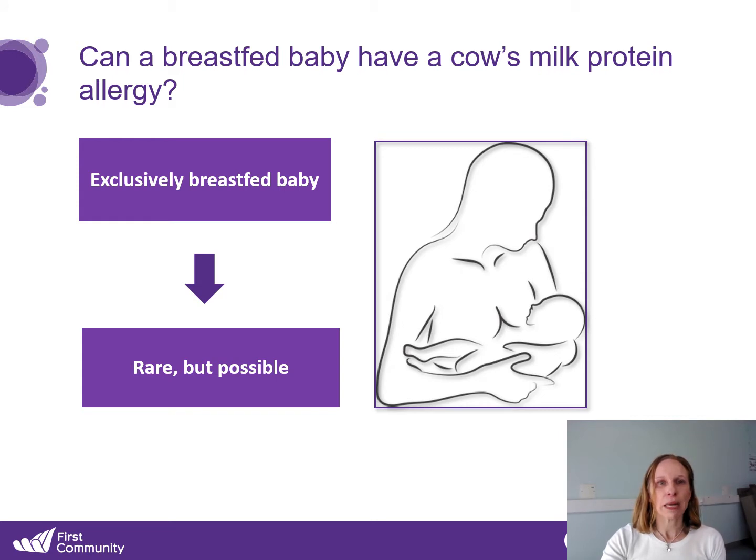Can a breastfed baby have cow's milk allergy? Yes, it can be seen in an exclusively breastfed baby. When mum consumes cow's milk, the proteins can be transferred to her breast milk. It is rare, but it is possible for the baby to react to these proteins. Or symptoms of cow's milk allergy can be seen when a cow's milk formula is introduced or an infant is introduced to cow's milk containing products when solids are started.